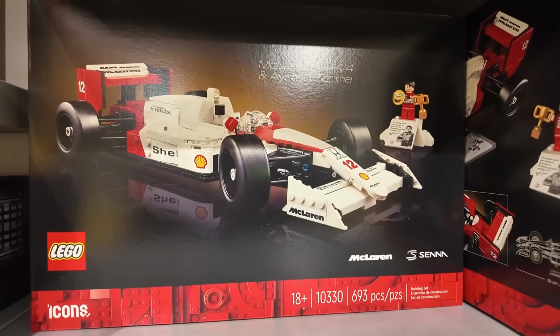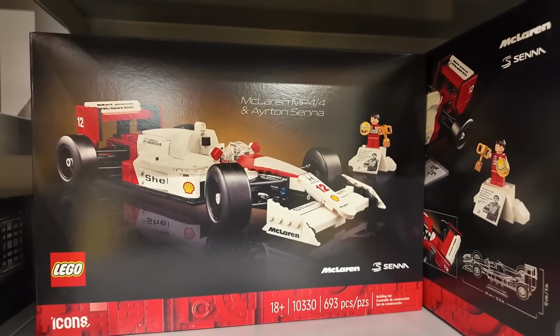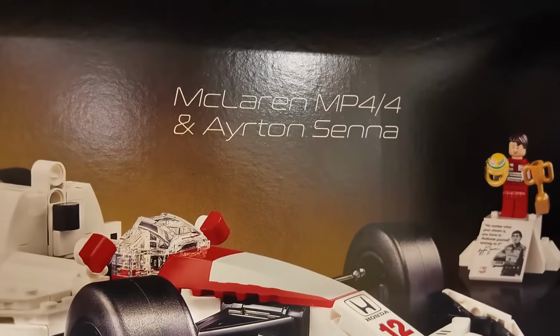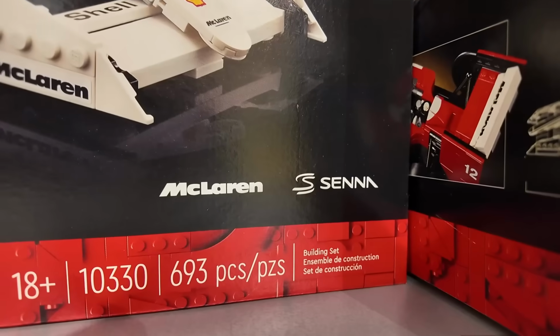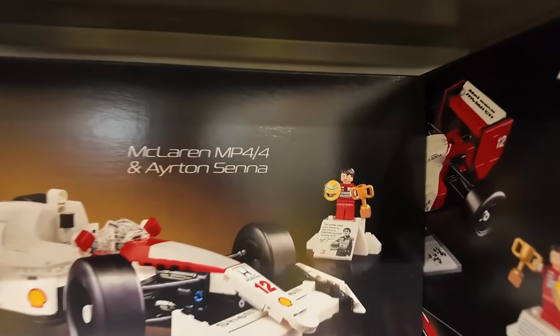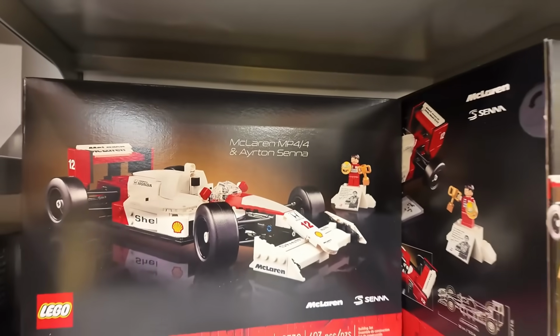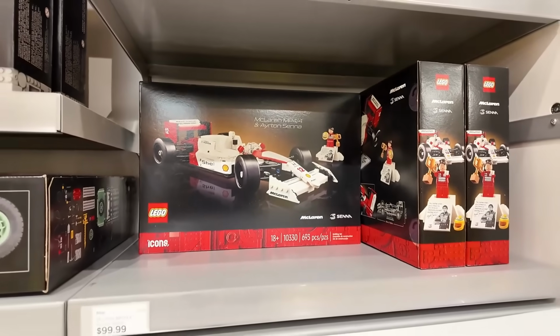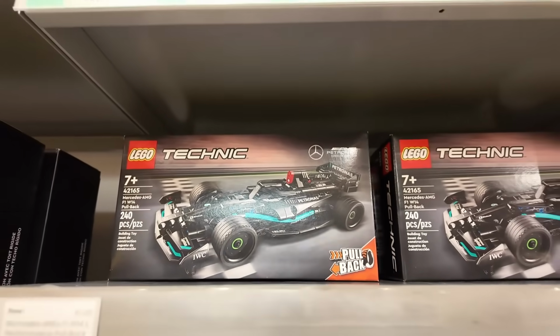I thought I just finished my collection of the Lego Creator Expert slash Icons vehicles, but Lego's like, no, you didn't. Now you gotta get the McLaren MP44. So this one here has 693 pieces. It's smaller than your average one, but it comes with the exclusive minifigure. He sits on the stand, and then it's $100 Canadian. There's also a new Mercedes pullback F1 car, and that one retails for $35.